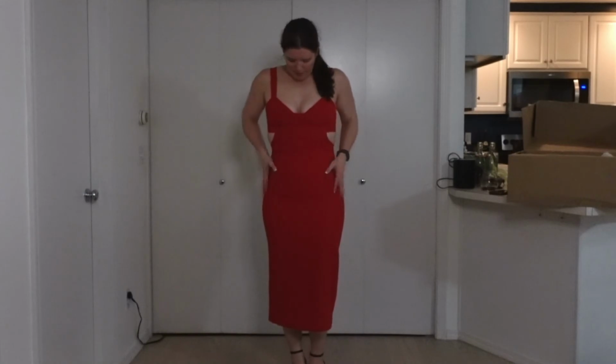Yeah, pretty great. I think this dress was like 60 or 70 bucks. And yeah, you're gonna want shapewear for sure. I really like it. I think I'm gonna try and see if they have an extra large in one of the Seattle Zaras. We'll see. I'm gonna think about it.